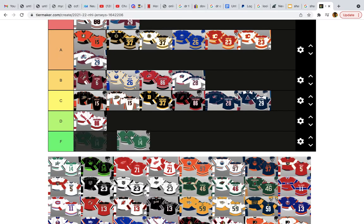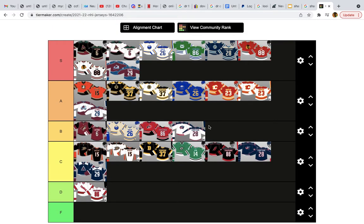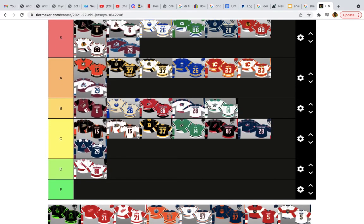Dallas Stars. For Dallas, I'd go C tier. The home jersey, if you look, very similar to Chicago with the striping. The victory green's nice. The logo's okay. Yeah, it's just an average looking jersey. The away, a little better. I do like the striping better, more unique, and I like the shoulder yokes there. So Dallas set is okay.